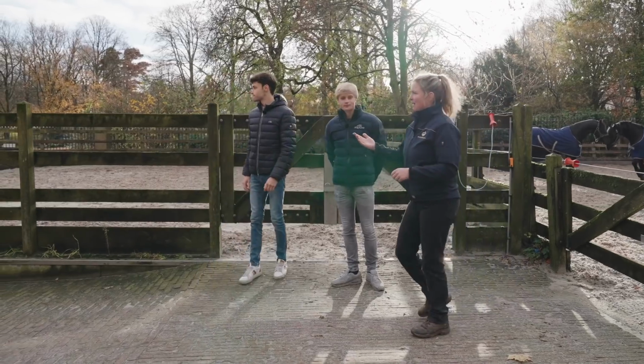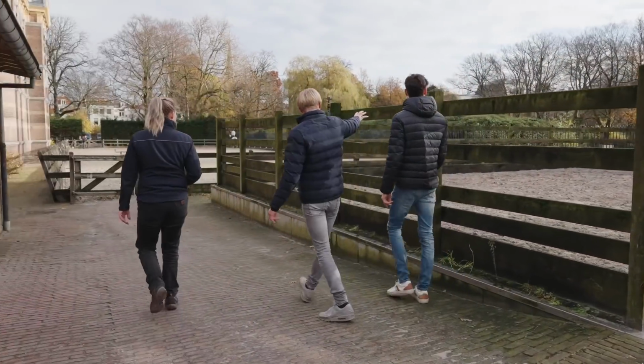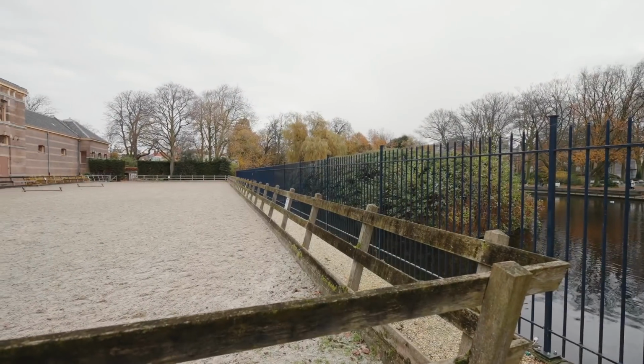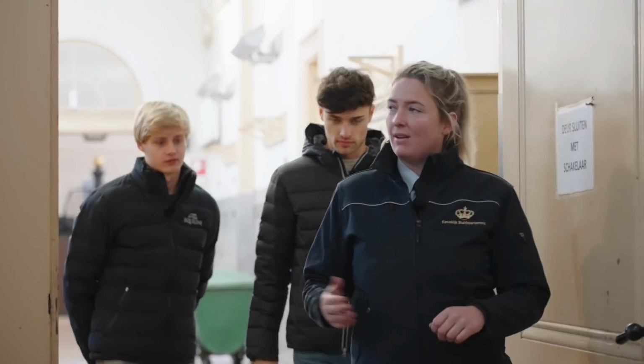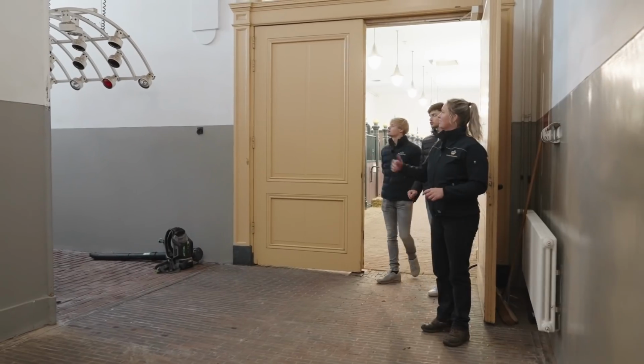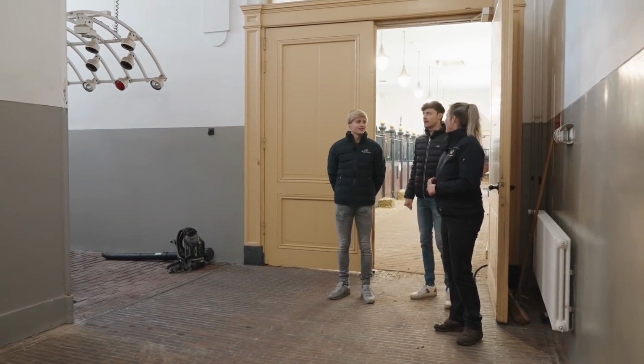So over here we have the outdoor arena. Look how beautiful, on the side there is some water. Really pretty. You can look into the park. Over here we have a big solarium. A huge solarium. Yeah, because we have grey horses.